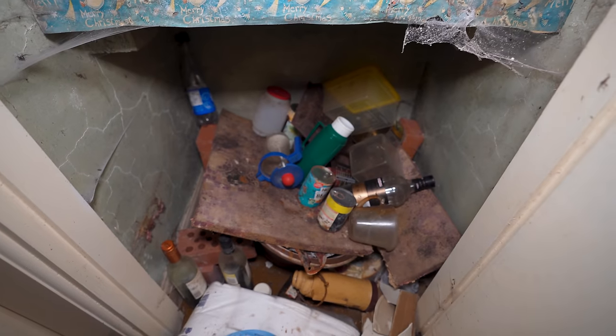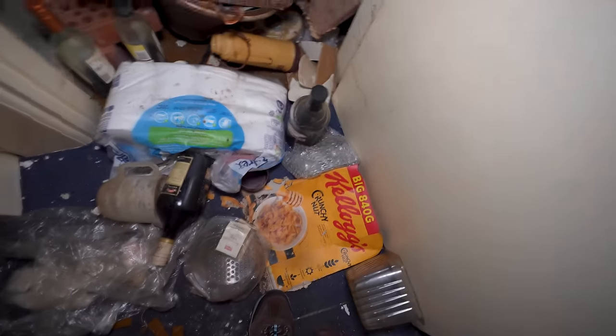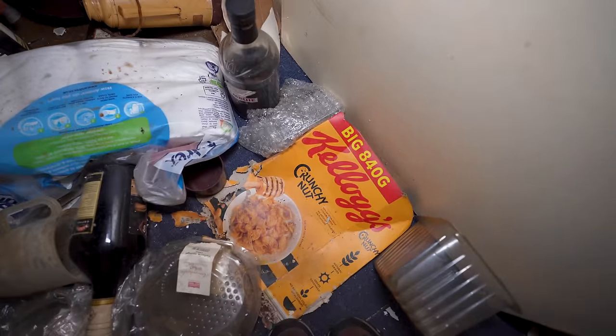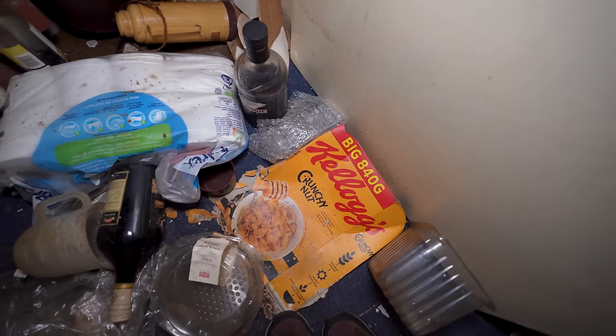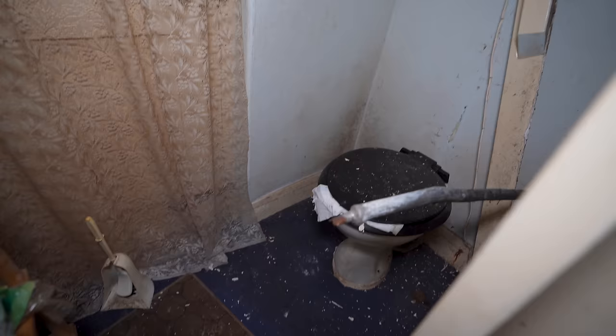More items down here. And I'm stepping on some sponge cake box. This is Kellogg's Crunchy Nut. Never heard of that cereal before. And this is the bathroom. Now the toilet's over there. Not much to see on that side.